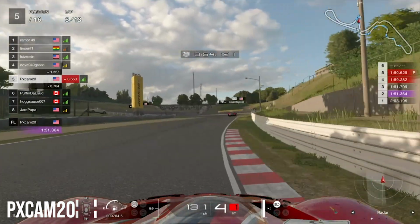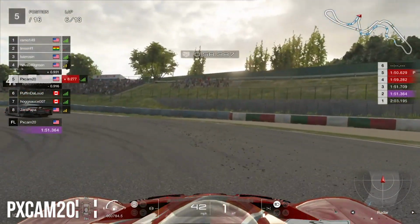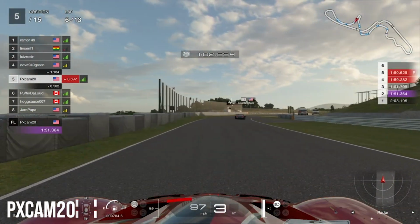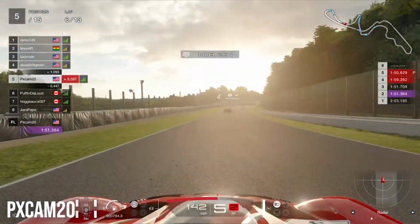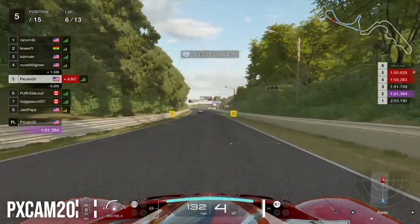So now we're heading into the chicane here. Not into the chicane, but into the hairpin. And we're now in 5th, not even a second behind 4th place. So we try to get into the slipstream here, as you can get a pretty good tow here. We head into Spoon Curve, heading out of Spoon Curve, heading to 130R.